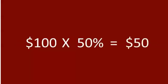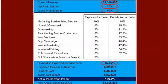So for every $100 you generate in additional sales, and with your 50% gross profit margin, you increase your profits by $50. Over 10 areas, exponential growth takes over, and your business would generate a cumulative increase of 62.52%, which is an increase in revenue of $625,201. Furthermore, you've cut costs by 5% or $40,000.